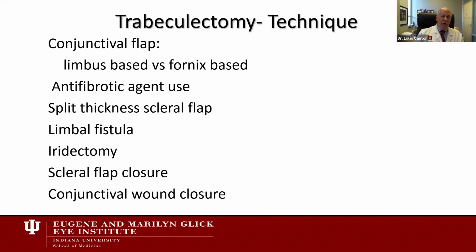The techniques vary. We all have our own techniques. So this is where the art, it's an evolving art, and there's a lot of different ways to perform a surgery. When we talk about trabeculectomy, we're not talking about a single monolithic procedure that we all do the same. The conjunctival flap can be limbus or fornix-based, depending upon what you're comfortable with and how you learned it. The use of anti-fibrotic agents, mitomycin and 5-FU, varies.